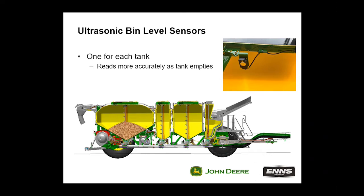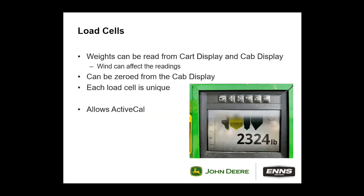Yes, the Mini has 2 positions, up top or down lower if you're filling from the side. Okay. The load cells, so I kind of showed this screen already a little bit, so we can read the weights from either the cart display or the cab display. We can actually read the weight inside the tank. One thing to keep in mind is that wind can affect the readings of those as well.